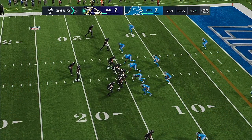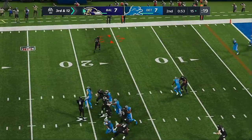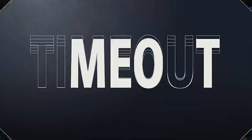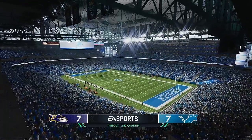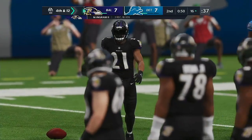A long way to go here on third down for the eighth play of the drive. From the gun, it's Jackson. Throw left side, complete. It's Ingram. The Lions now going to use the second of their timeouts as the clock shows 50 seconds to play here in half number one.